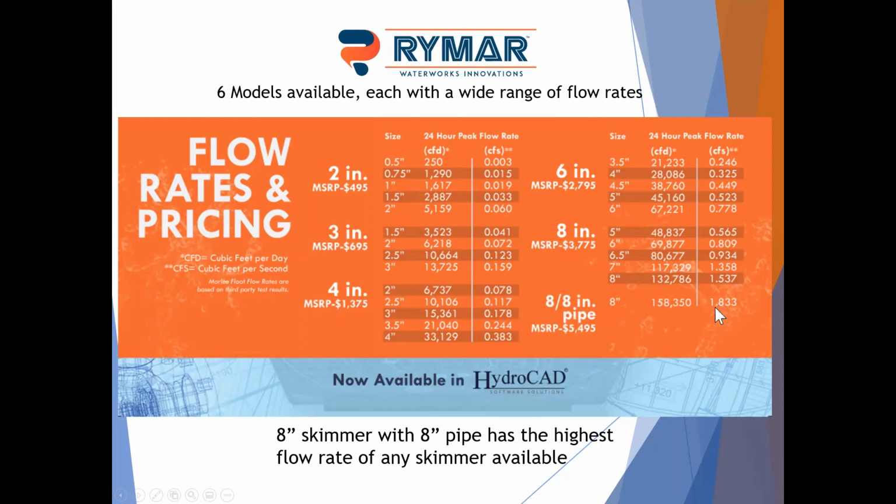So if you've got a really large site that maybe needs 2 8-inch standard skimmers, you might be able to use just one of ours for that, and it'd be much less expensive and a lot easier to install.